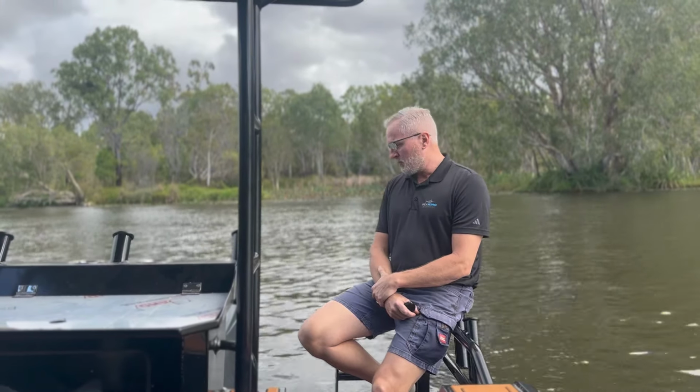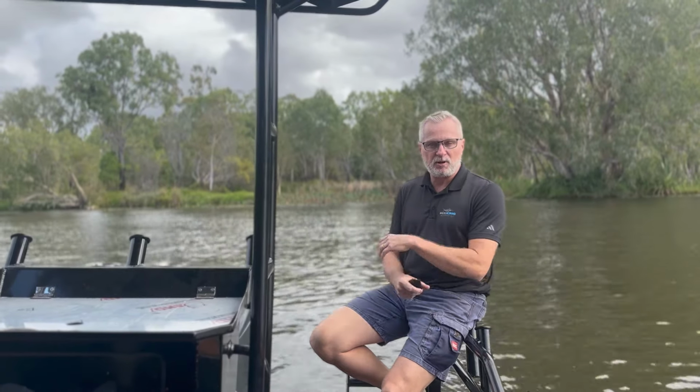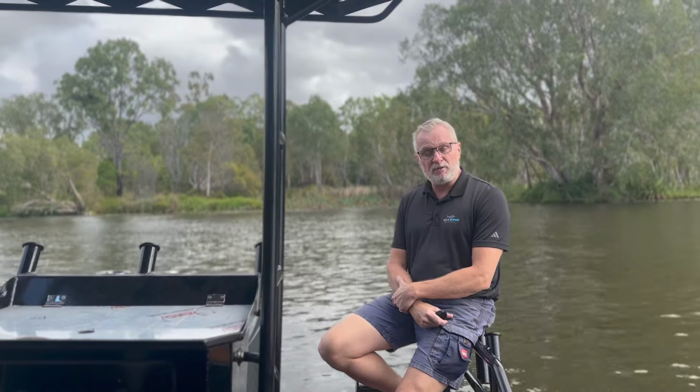So next time we do it, we'll be out on the open water, and we'll have the two boats side by side, Mercury versus Yamaha. So stay tuned for Mercury versus Yamaha version 2.